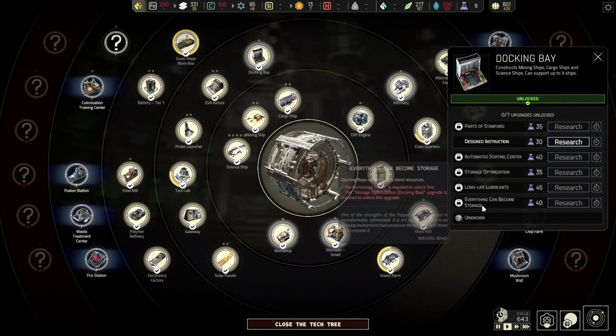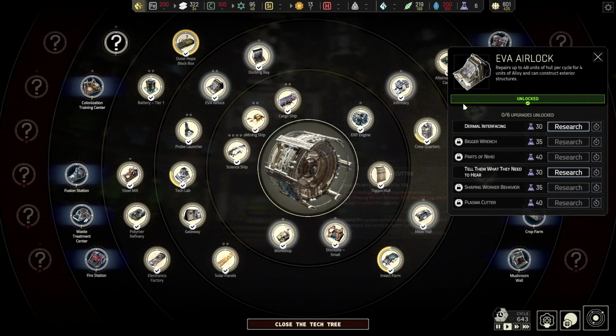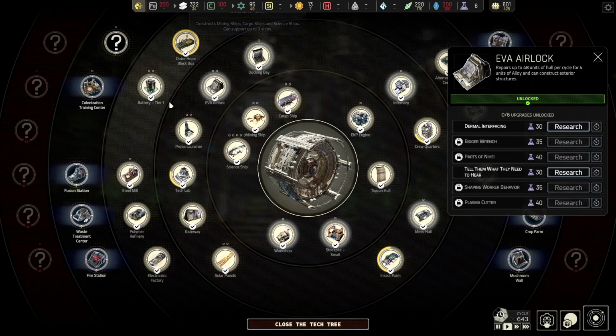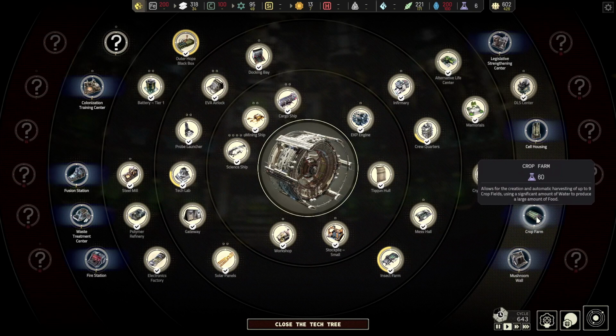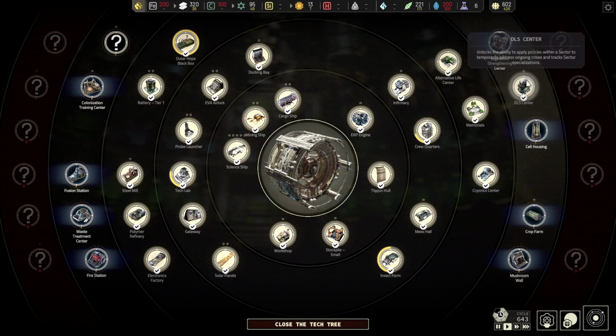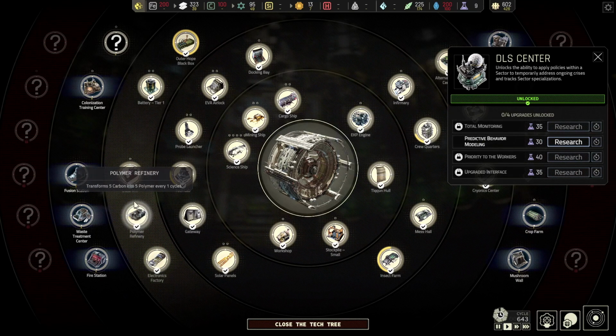Like, spaceship construction is increased. Construction is increased on the outside. Just a lot of different individual things that can go on through to get you better stuff. Crop farms, for that matter. We could get into crop farms. We could do something in here where we're going to do a policy cooldown that's reduced by 5 cycles. Right now, I'm not too terribly concerned about that.